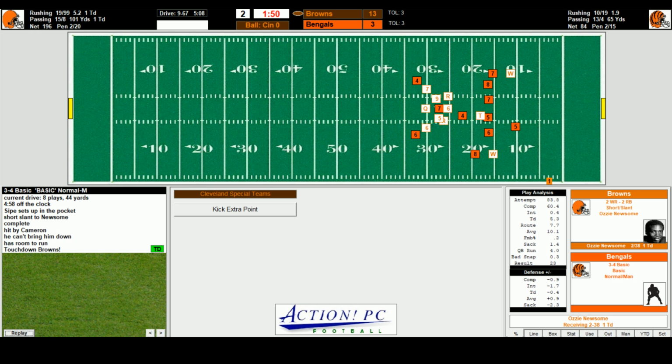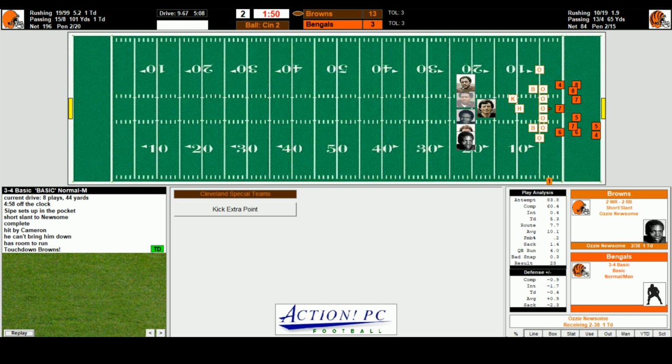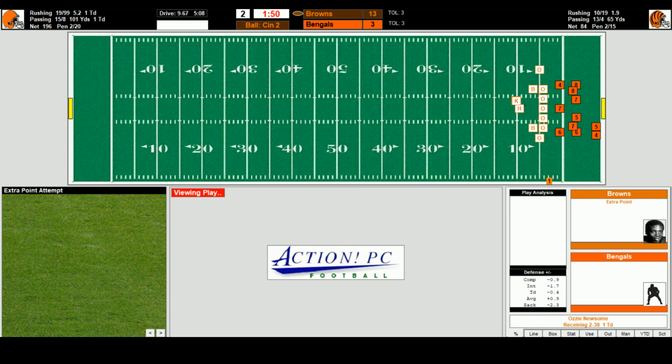Here it is again. Sipe found Newsome at the 15. Players this year are rated for run after the catch. And Newsome strolled in. 2 catches, 38 yards. And Barr with the extra point will make it 14-3.